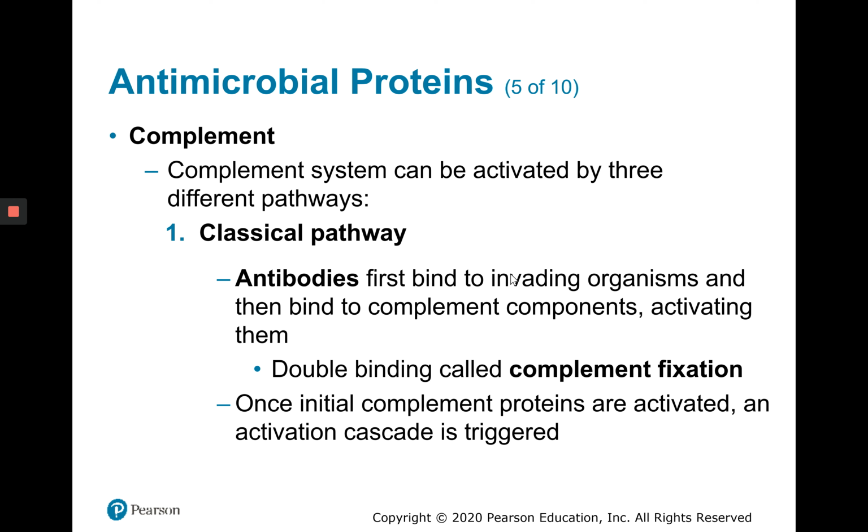So there's the classical pathway. This is when antibodies first bind to invading organisms and then bind to complement components, and that activates them. So there's a double binding process that occurs in the classical complement pathway. And once the initial complement proteins are activated, the activation cascade is triggered, so we'll get the generation of that similar molecule.